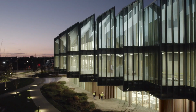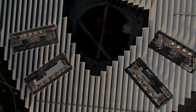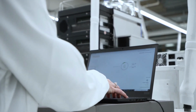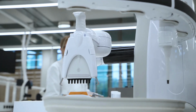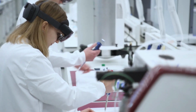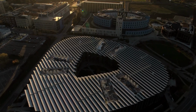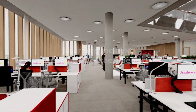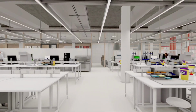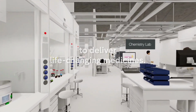Housing more than 2,000 people working across all our therapy areas, this new centre will accelerate our drug discovery and development timelines by harnessing new technologies and data to create the next generation of therapeutics. Our new global R&D centre will enable us to break new frontiers in scientific innovation to create the next generation of therapeutics. The building is a phenomenal place for us to be. Here we can truly push the boundaries of science to deliver life-changing medicines.